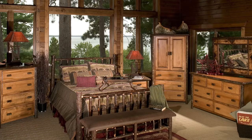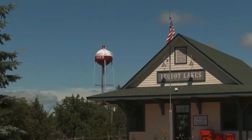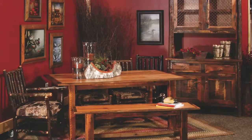Something breathtaking happens when you enter a room furnished with rustic furniture. It ignites the up north spirit that dwells in all of us. Here in Pequot Lakes, our company, Lonesome Cottage, captures that spirit every day, recreating it in every piece of furniture we produce.